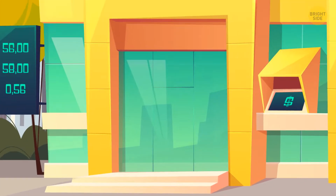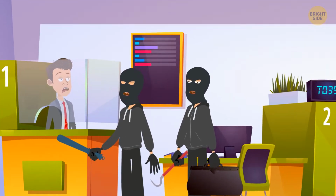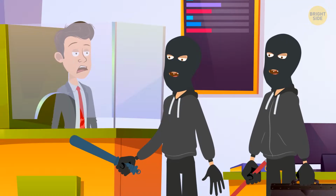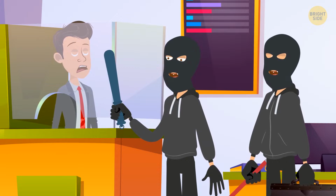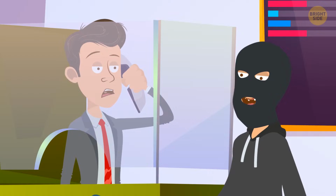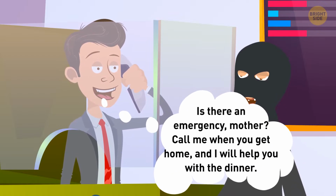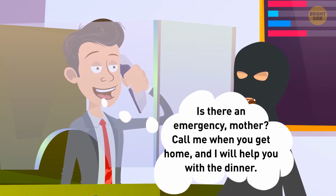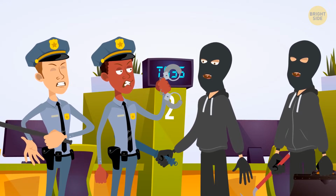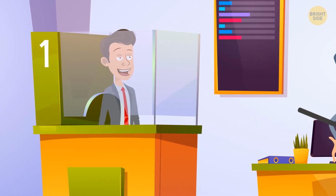A bank was robbed by masked strangers. One of the robbers asked the teller to give them all the money hidden in the bank safe. But suddenly, the teller's phone rang. It was his mother. The robber told the guy to pick up the phone to avoid arousing suspicion. On the phone, the teller asked, "Is there an emergency, Mother? Call me when you get home and I'll help you with the dinner." Then he hung up. 5 minutes later, while the robbers were still in the bank, the police arrived at the crime scene. How did the police know about the robbery?